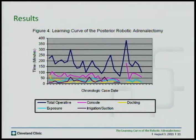This second graph shows the learning curve of the posterior approach to robotic adrenal surgery. The x and y-axis remain the same, as well as chronologic case order and total time. However, with this curve, after the 13th case, a distinct leveling off can be seen on the graph, proving a learning curve is required when using this specific approach.